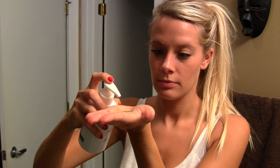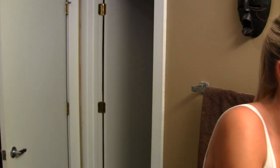I use this Jules and Esther cleansing oil. You guys know I'm obsessed with cleansing oil. This one's my favorite one I've tried thus far. And yeah, I just go ahead and rub that all over my face to remove my face makeup, and it works for my eye makeup as well. This stuff is so amazing and I highly recommend it. I will have where you can get it listed down below.